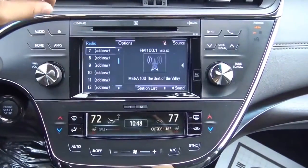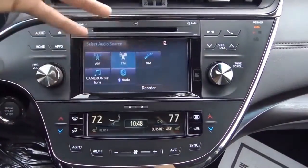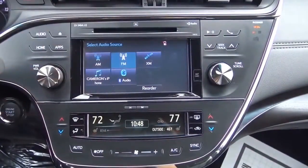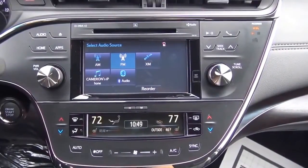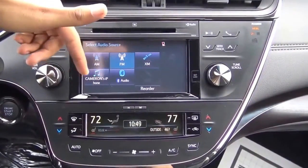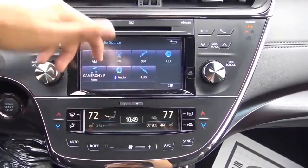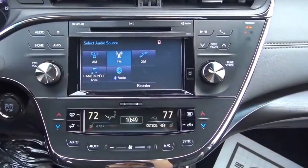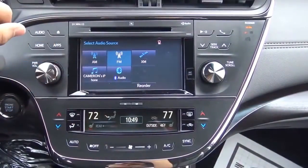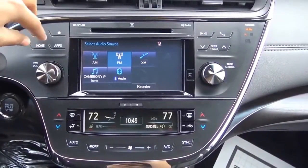Now, let's get to the audio sources. Now, your audio sources include nothing out of the ordinary, all the normal stuff here. We have AM, FM, XM satellite radio, your USB port with the iPod integration, Bluetooth streaming audio, and your auxiliary input. You can also reorder it how you would like. And then you also do have your CD player with your optical disc drive. HD radio is also on this bad boy too, and iTunes tagging as well.